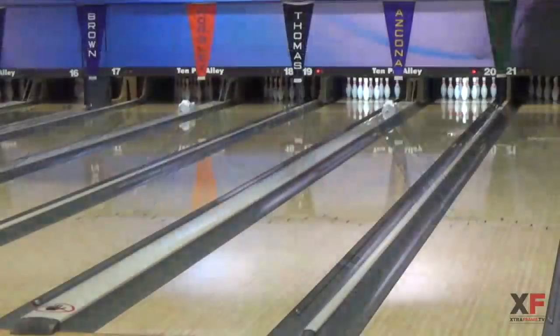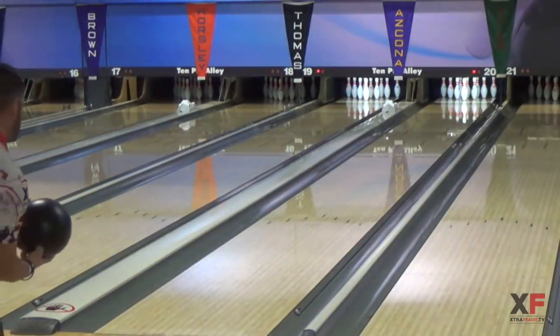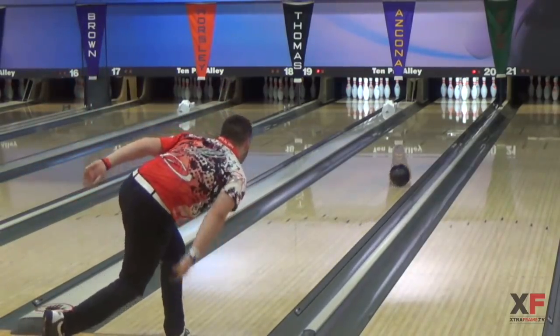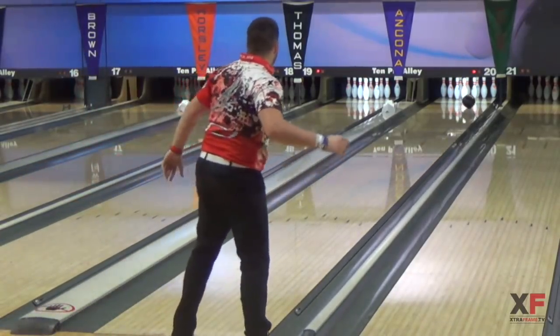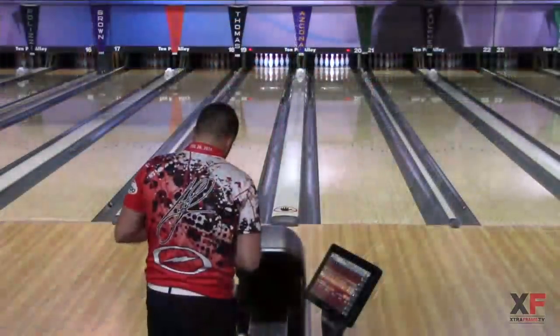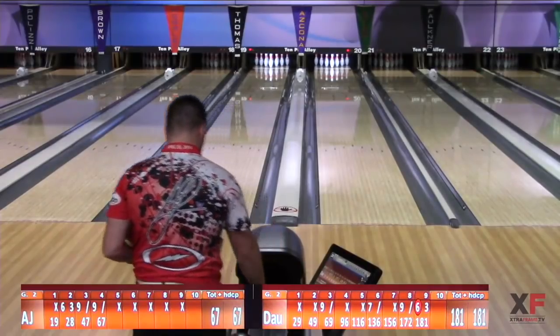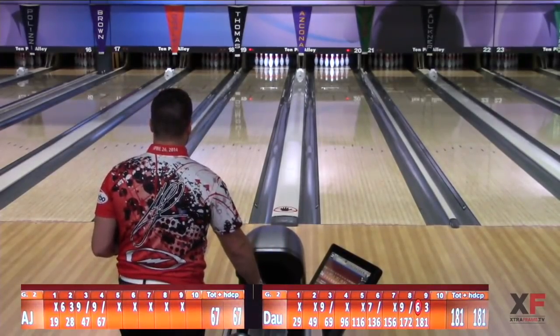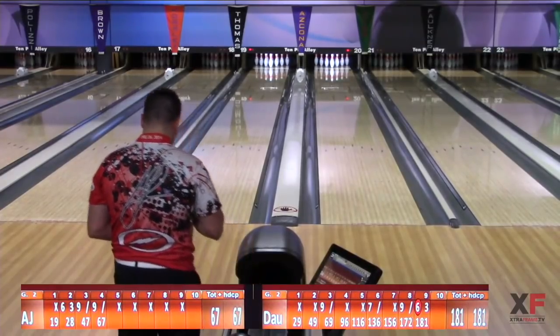Full rack attack by A.J. Johnson. And this is how you take advantage of an opportunity. And look at that. Messenger comes across, but no one was left standing. All right, good count here. And A.J.'s off once again to bowl for the title.